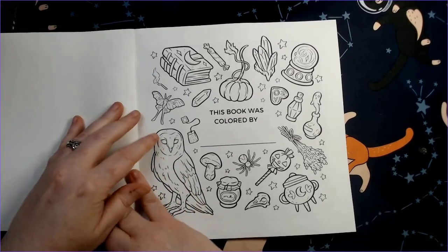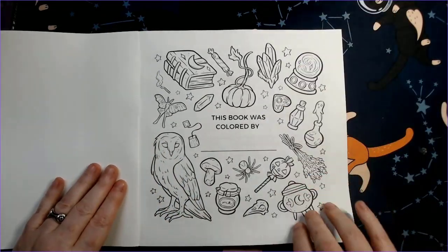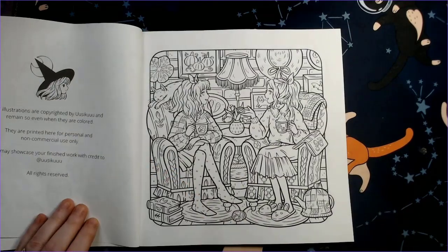Oh, my desk is such a mess right now. It's just ridiculous.